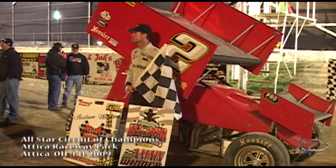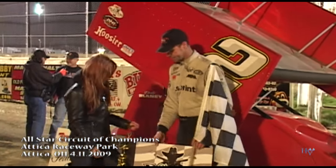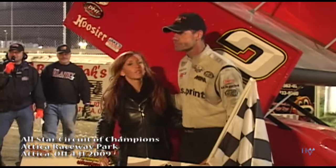Oh, yeah, most definitely. I love this place. When the track gets like this, gets wide, usually at the end of 40 laps, the best car will win. And I felt like we had the best car.